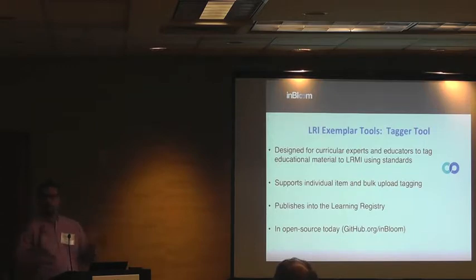And I know there's been some confusion around the intention of these tools, so I just want to clearly state that. The tagger tool, thanks to Sue for demonstrating that earlier, is designed for curricular experts and educators to tag educational materials, which outputs into LRMI. In using standards right now, we have Common Core in there.